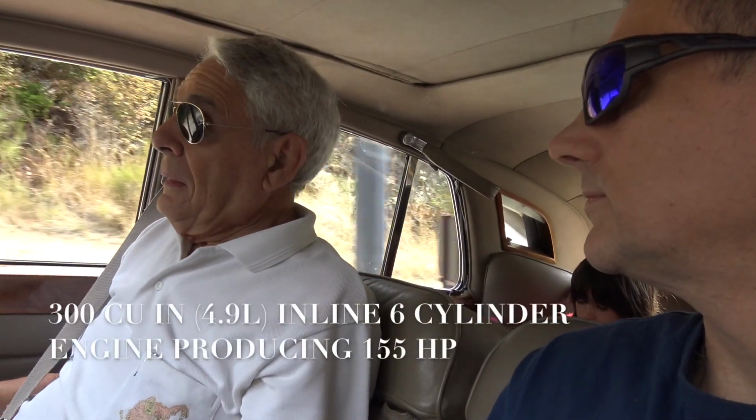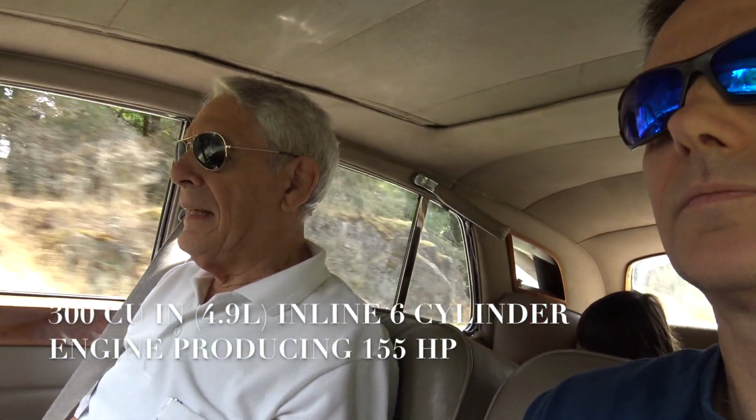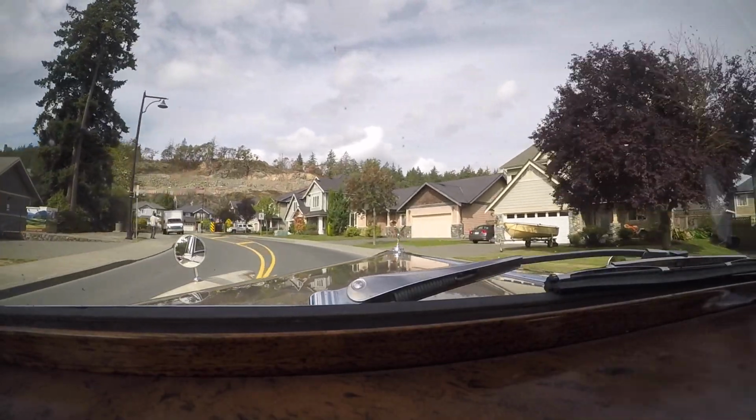It's a straight 6 engine, right? Yes. And what's the displacement, Dan? I really don't know. 300 something cubic inches, I think. It's a long bore, almost tractor engine. Goes down to almost no RPM before it changes down. It's got a lot of torque.